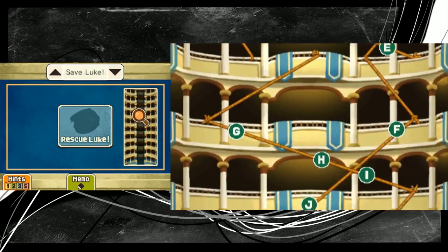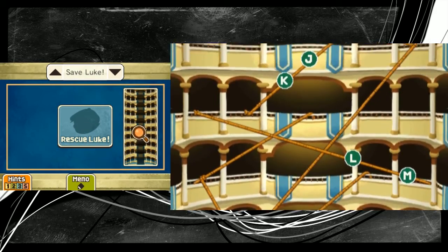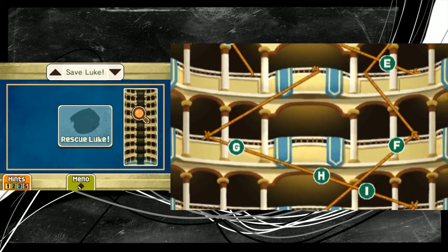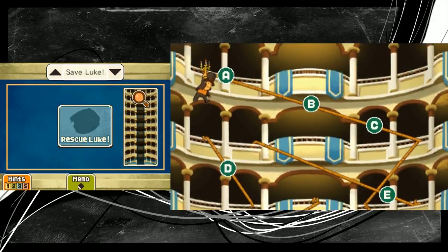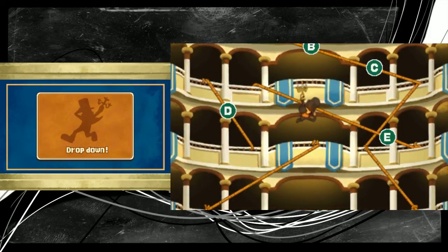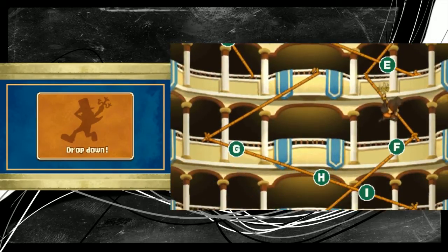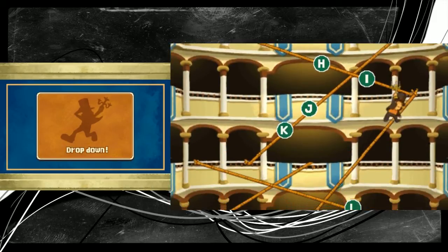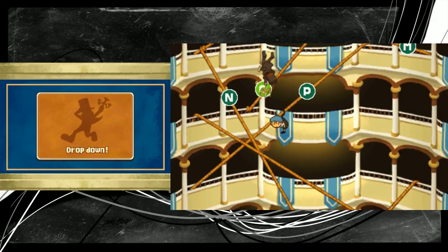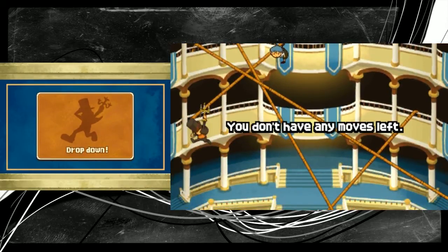Oh dear God. Right. So, wait. What? How do I do anything? Oh, okay. Maybe if I, like, press drop down there. Drop down, Layton. Fortunately, this is going to give me plenty of chances, I think. And, no, I missed Luke! Oh, how sad. So this is all going to be automatic then.